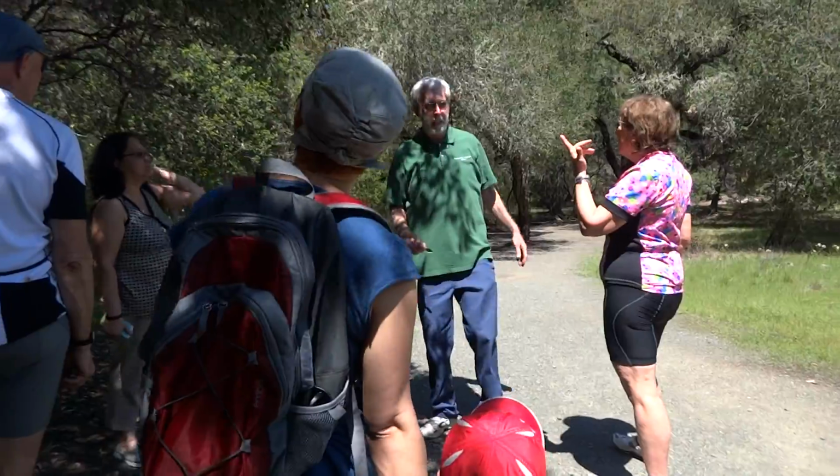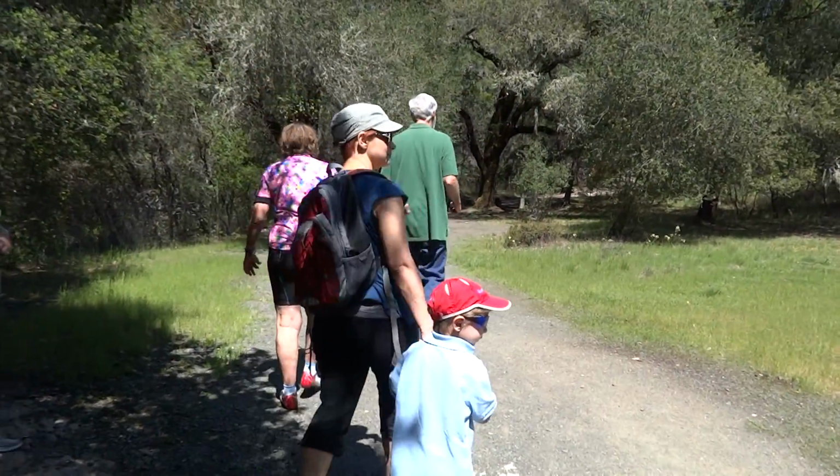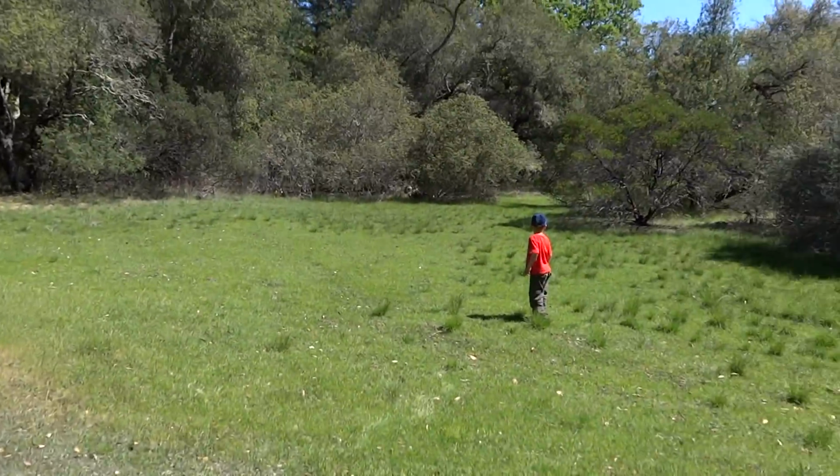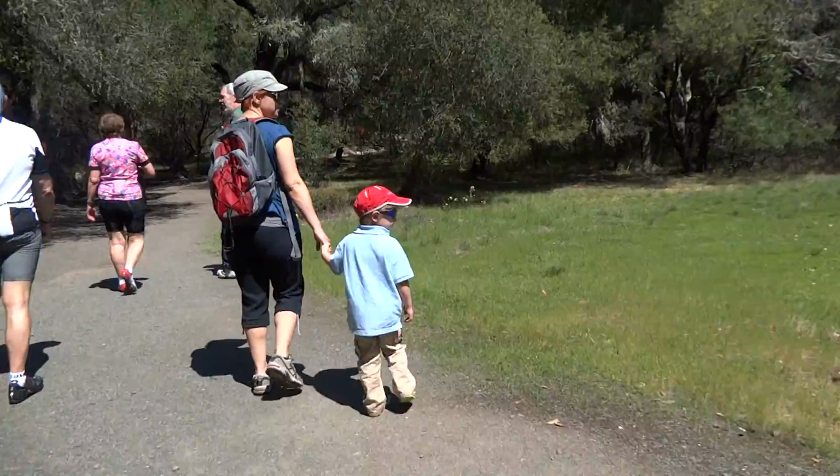So does it make acorns? Yeah, it's in the Quercus genus. Okay. So there's no poison oak there, so he's okay. It's not that wet. Are you chasing the butterfly?